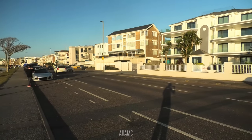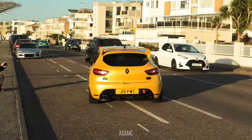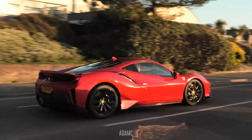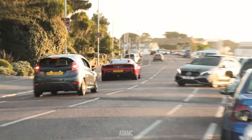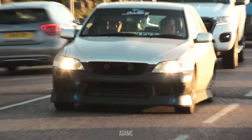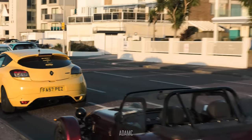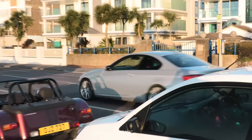As cars are leaving, such a lovely colour. Yes! 488 Pista! Oh, that's more like what I was expecting here, but the variety is nice. The bike's making noise, it's got the IS 200 behind it with the black body kit on it. Cruising past. Oh, the Civic's brave! Bumperless as well. It's a KTM doing some noises.